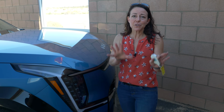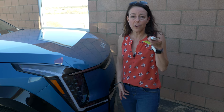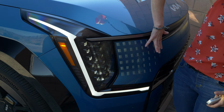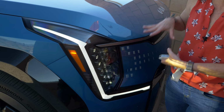All right, so my first favorite thing on this vehicle is going to be the lighting signature, and this is the welcome lighting. When you walk up to the vehicle or you hit the unlock button, the lighting sequence starts and it has a little pattern and then settles on a little bit of a V here. Well, this is programmable.